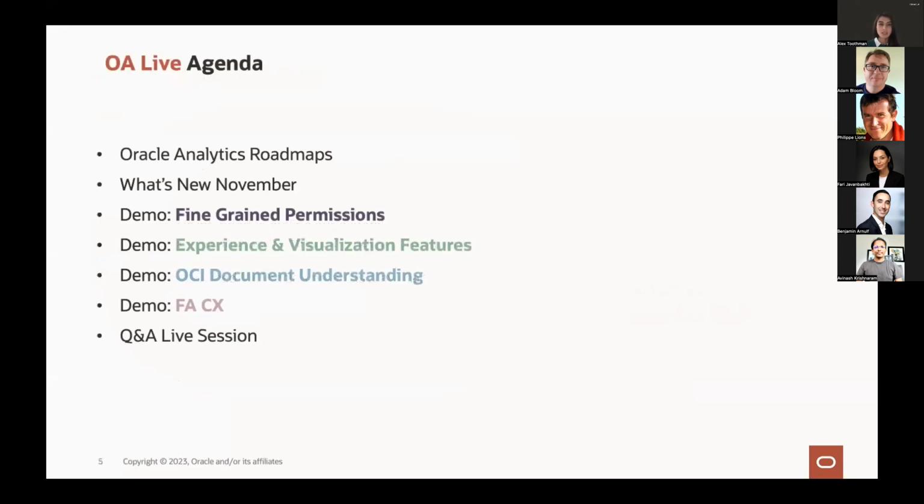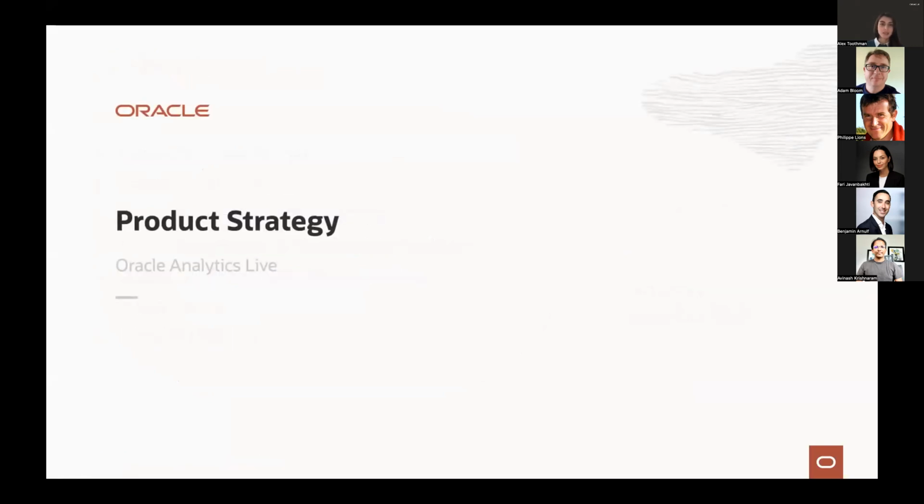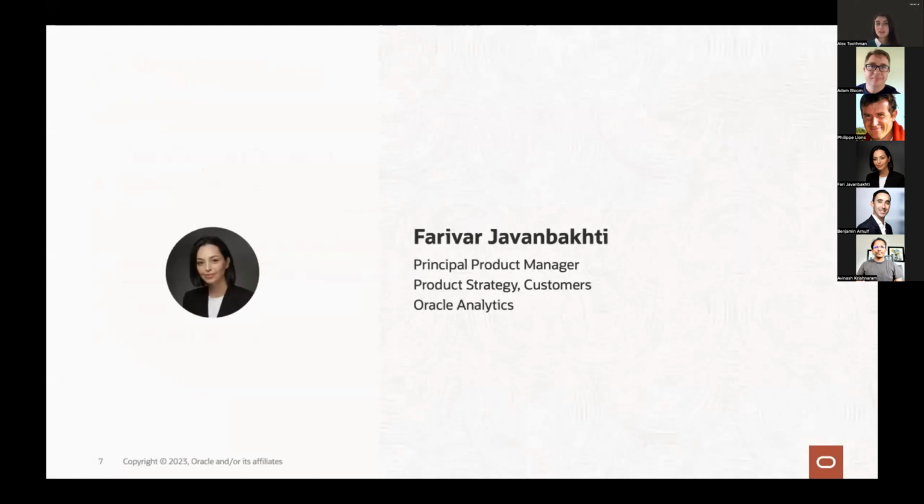And let's hop into the agenda. So we're going to take a look at the roadmaps for Fusion Analytics as well as Oracle Analytics Cloud. We'll take a look at what's new for November quickly, and then we're going to dive a little bit deeper into what actually has been released for November with some demos, as well as a demo with Fusion Analytics CX at the end. Fari, I'll pass it over to you.